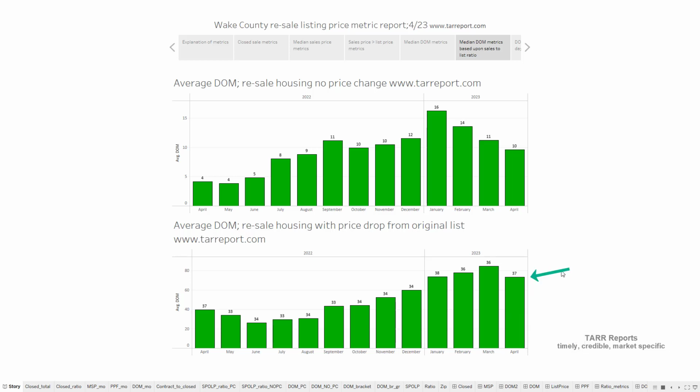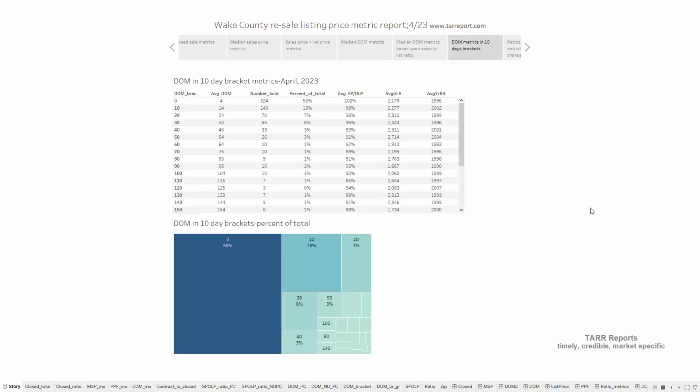Historically, both of those are ridiculously low numbers. In prior years, it's consistently about 30 to 60 days here, and about 60 to 90 days here. So once again, all these metrics are influenced by the severe undersupply of resale housing within Wake County.